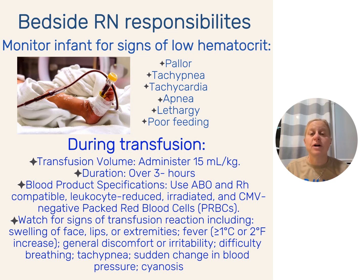So we're going to first watch for those signs of low hematocrit. We used to do a CBC every Sunday night labs. Anyone? On all babies. And then we wonder why their hematocrit's low. I don't know, maybe because we're taking too much blood. We figured out not the best practice. So many things. So we're watching pallor, tachypnea, tachycardia, apnea, lethargy, poor feeding, these things that are telling us, hey, maybe something else is going on.